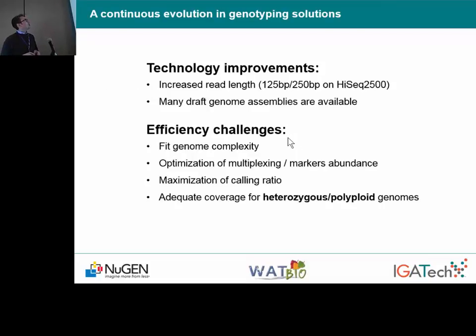We have seen technology improvements: the read length keeps increasing, so there is much more information to leverage, and for many genomes, access to a draft genome has become an easy reality. However, we still have some challenges in the efficiency of performing a well-designed genotyping-by-sequencing experiment.